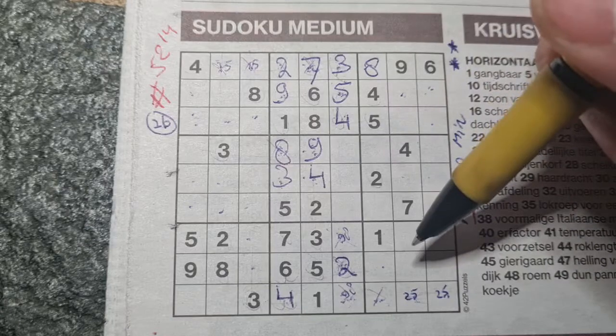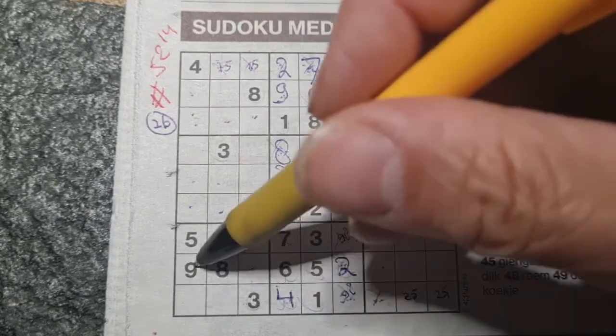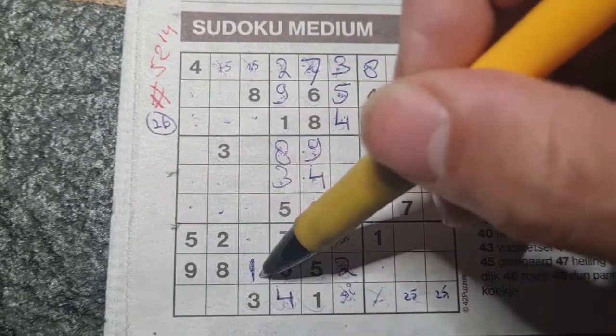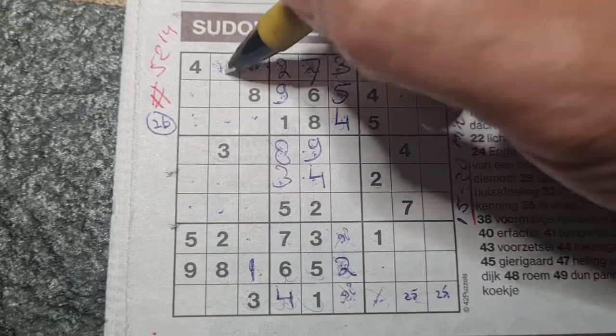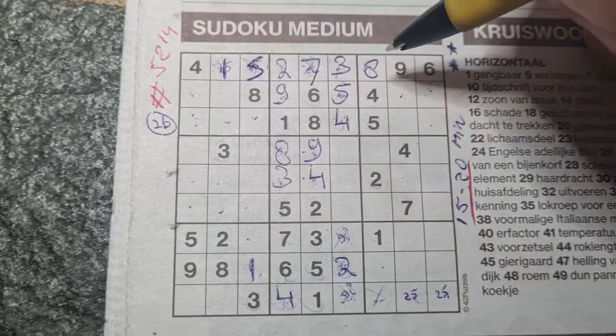Alright. Then we have a 1 in this row, the 1 in the last row. So the row between is overlooked. The only place left for the 1 should be then. Now we have a 1 here. I've marked those 2 boxes earlier with the 1 and the 5. We have a 1 in the third column, so no 1 in this box. The 1 should be there.